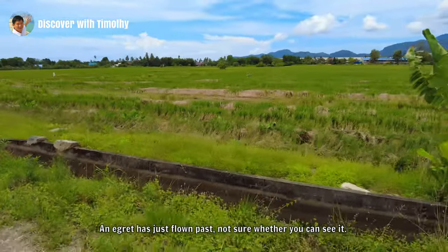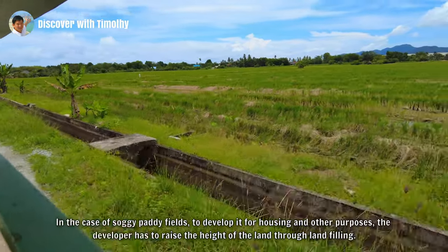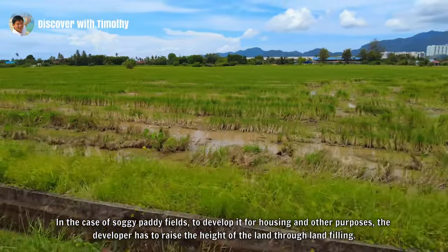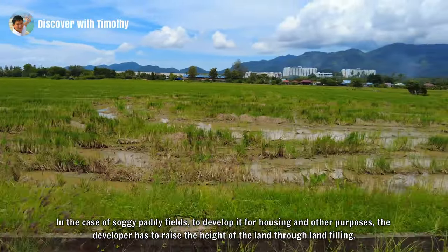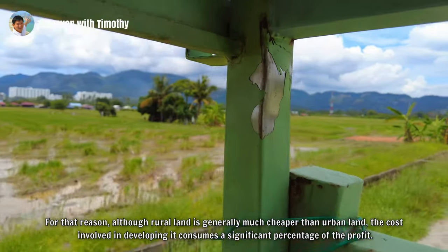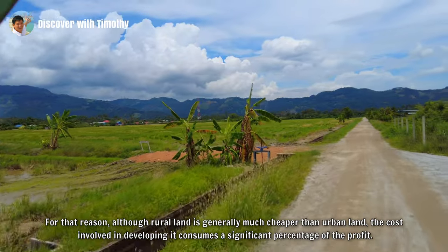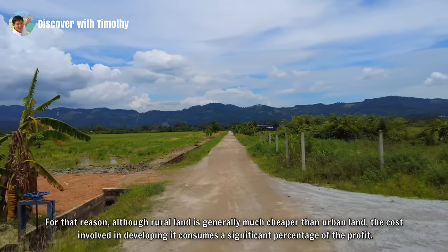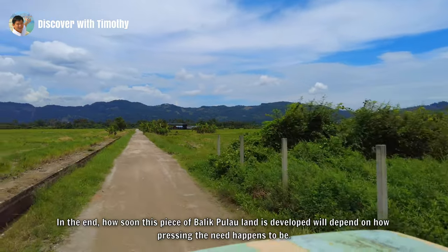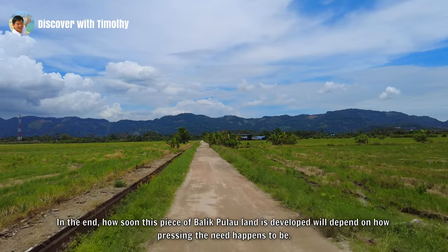An egret has just flown past, not sure whether you can see it. In the case of soggy paddy fields, to develop it for housing and other purposes, the developer has to raise the height of the land through landfilling. For that reason, although rural land is generally much cheaper than urban land, the cost involved in developing it consumes a significant percentage of the profit. In the end, how soon this piece of Balik Pulau land is developed will depend on how pressing the need happens to be.